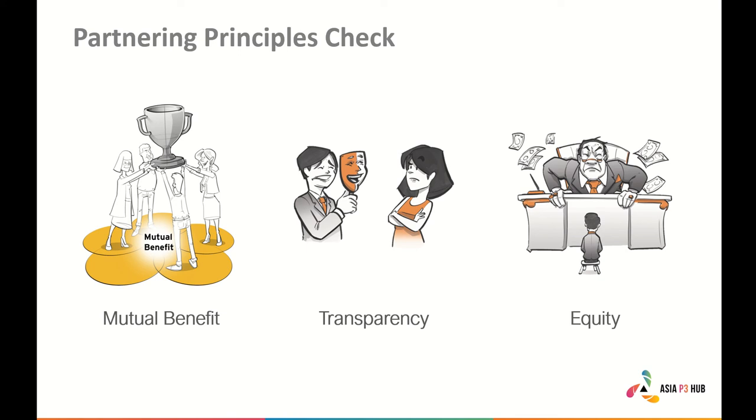Transparency. Partners should demonstrate a great deal of transparency towards each other because it will create trust in each other, which is very important for healthy partnership. One may ask, should I disclose everything? Of course not, but you have to make judgment as to what will likely strengthen your partnership and what can jeopardize your partnership, right? So hiding what you are not supposed to hide isn't a good idea.